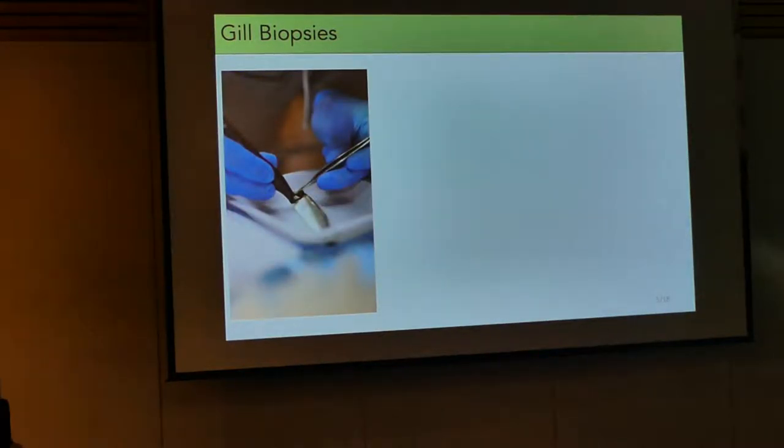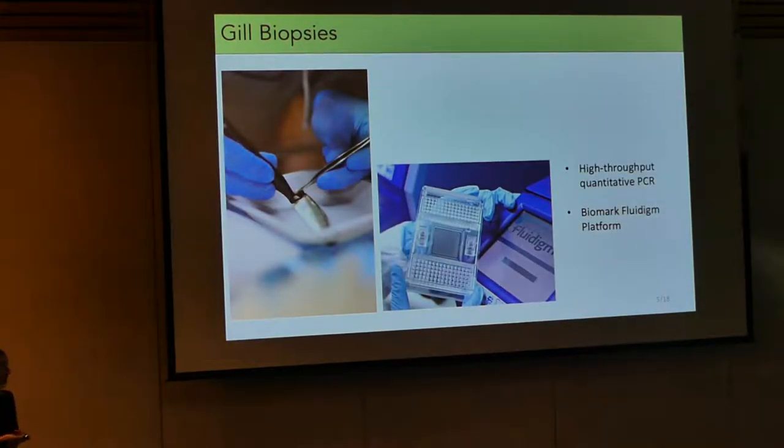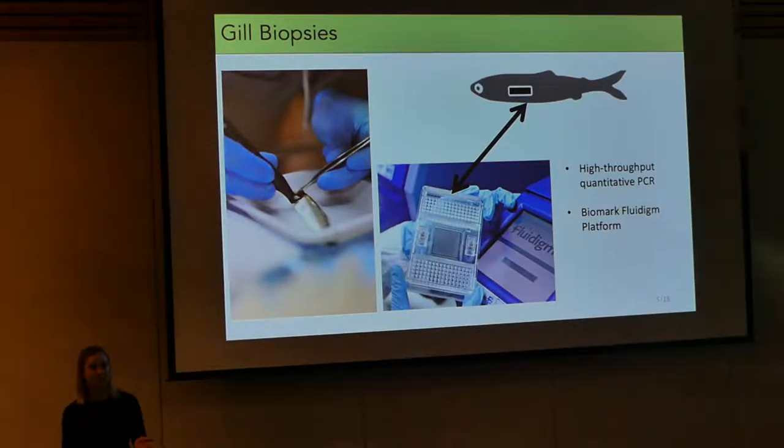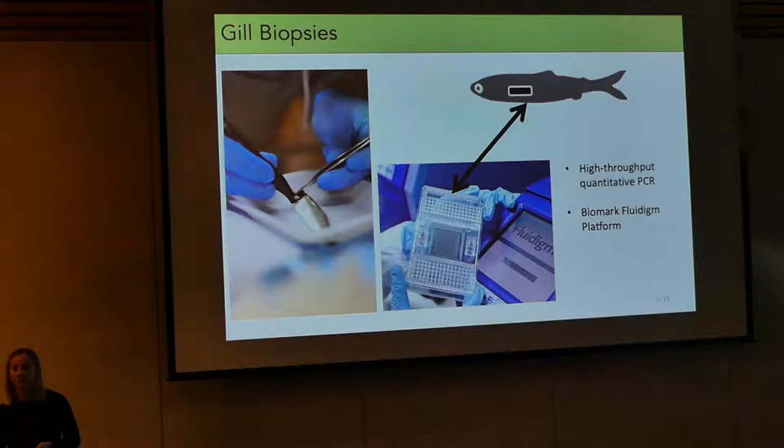We can also take non-lethal gill biopsies from our tagged fish in order to investigate physiological condition, including presence and load of microbes, as well as immune and stress responses and osmoregulatory preparedness, using high-throughput quantitative qPCR on the Biomark Fluidigm platform. This chip allows us to look at 96 different assays simultaneously and compare those against all of our individual gill samples from our tagged smolts. And then we can relate this physiological information back to our tagged smolts and their subsequent migration fate.